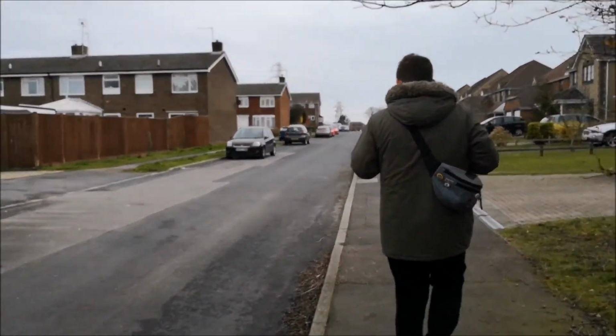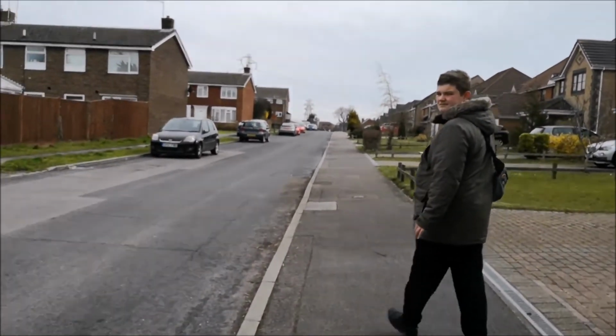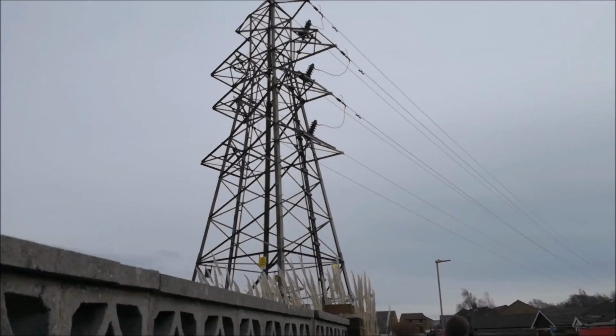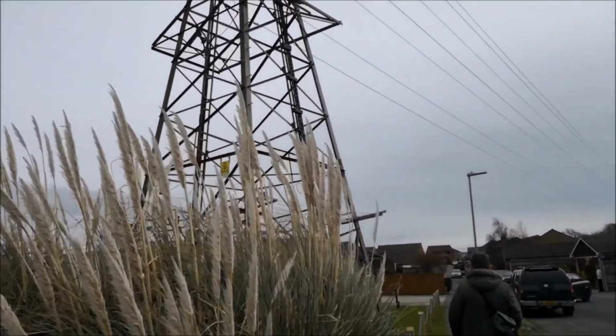Just on our way to our mystery, so we have to go to a substation and get some numbers off it to work out the final coordinates. We worked out the coordinates of the mystery and it's taken us to this pylon. So we're going to try and find the cache container here now.